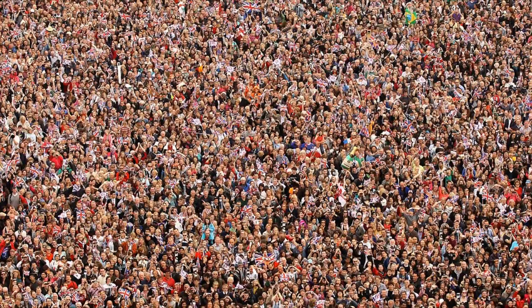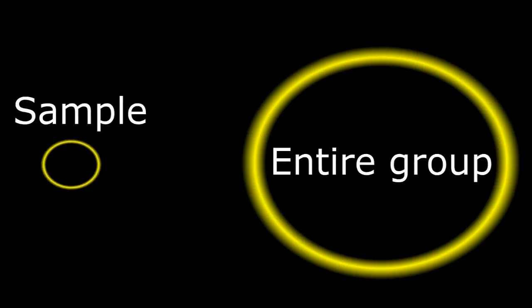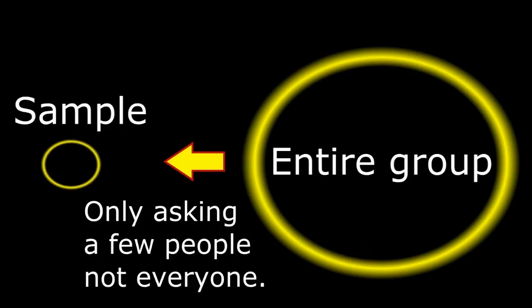Let me show you what they do. Here is a very large group of people, and instead of asking every single person what their favorite kind of ice cream is, they might only ask this guy here, and maybe this girl over here, and this guy, and this girl, and then they take their answers and use them for the entire group. So they're really only estimating because they're only asking a sample of the group what their favorite ice cream is, rather than asking everyone.